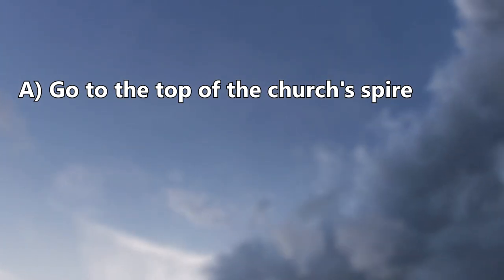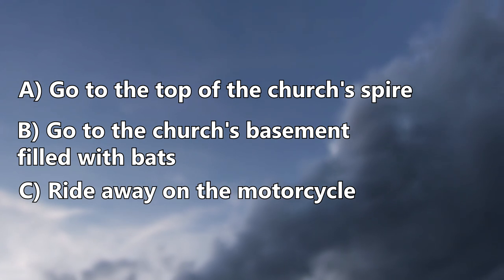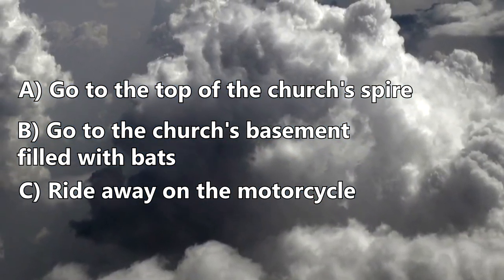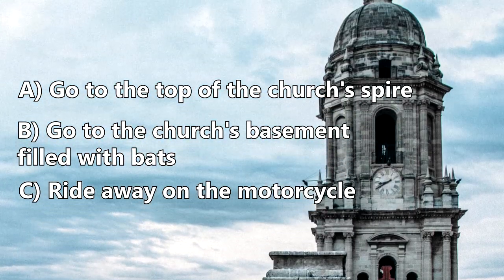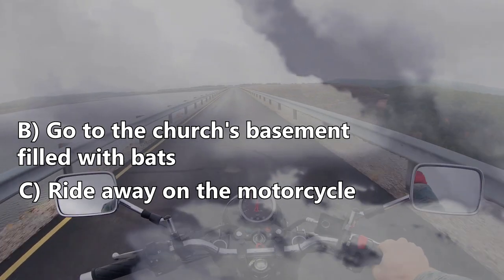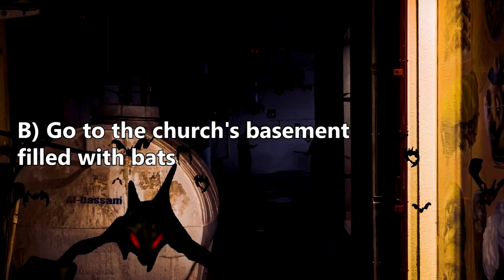Do you A. take the stairs to the top of the church's spire, B. head down to the church's basement, which is filled with vampire bats, or C. take the motorbike and ride away full throttle? Dust reaching hundreds of degrees in temperature can form thick clouds hundreds of feet high. Even if the church's spire was the tallest in the world, you'd still be scorched. The volcanic dust can also travel at 200 miles per hour, difficult for even the fastest motorbikes to outrun. Your only option is to lock yourself in the basement with some fanged friends, behind a firmly shut door.